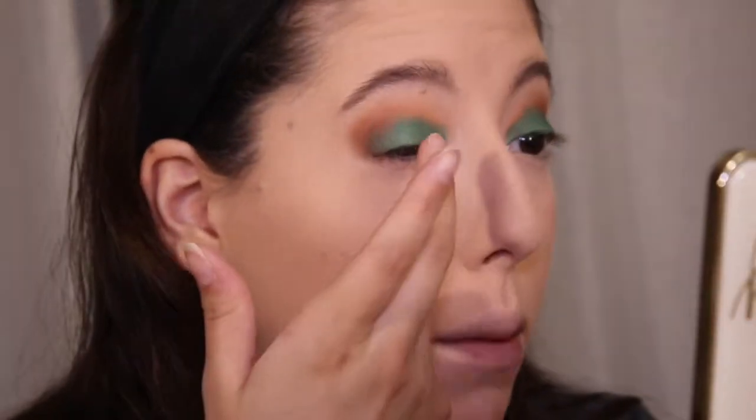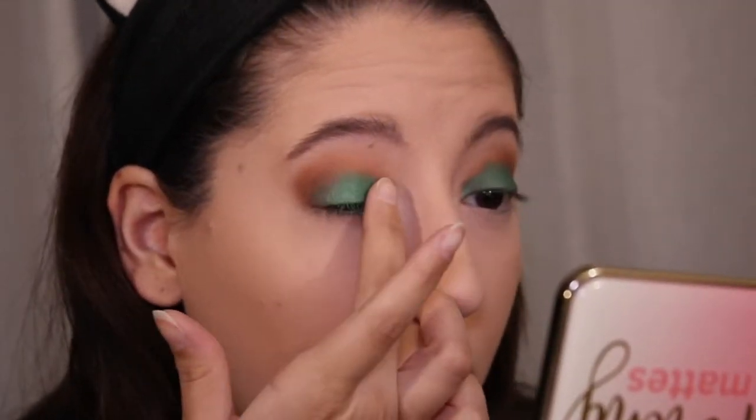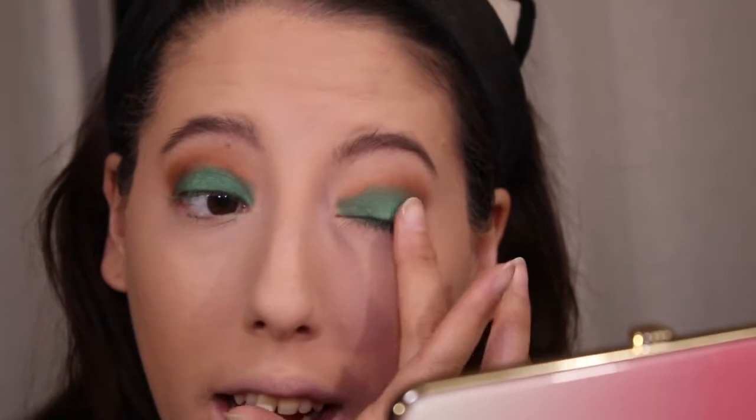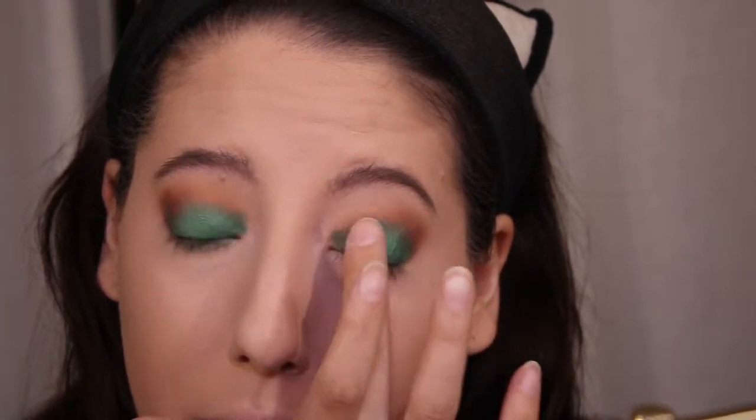I'm going to take this and put it everywhere the green is. I'm just going to do this with my finger. Don't be fancy. You don't need a brush for this. I forgot, oh my gosh, it's a pigment. So it's freaking crazy green. I'm actually just gonna throw this down. Wow. I should have known better. See, I didn't want to do a straight up grass green look. I wanted this to be softer and prettier. So we're gonna have to tone this down.